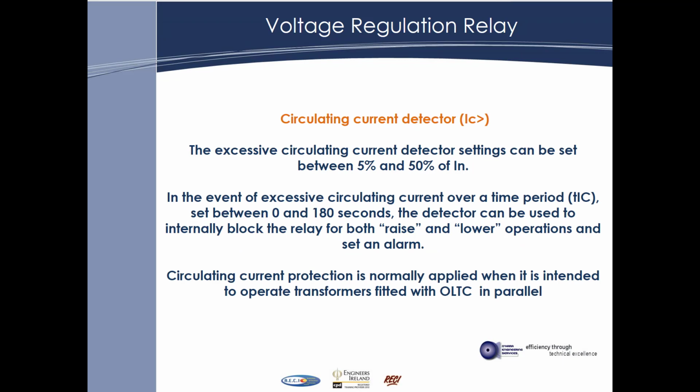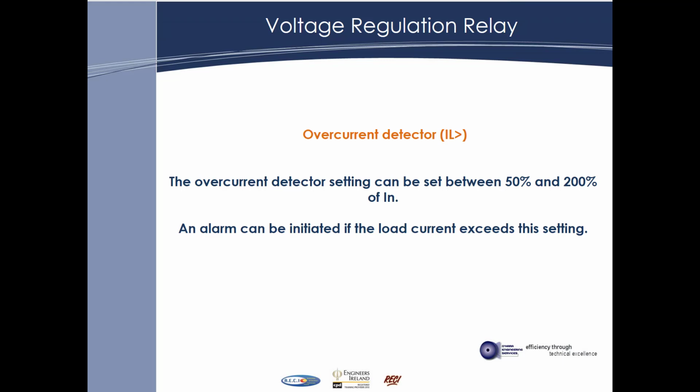Circulating current detector. The excessive circulating current detector settings can be set between 5 and 50% IN. In the event of excessive circulating current over a time period set between 0 and 180 seconds, the detector can be used to internally block the relay from both raise and lower operations and set an alarm. Circulating current protection is normally applied when it is intended to operate transformers fitted with the OLTC, or on-load tap change protection, in parallel. Overcurrent detector. The overcurrent detector setting can be set between 50 and 200% of IN. An alarm can be indicated if the load exceeds this setting.